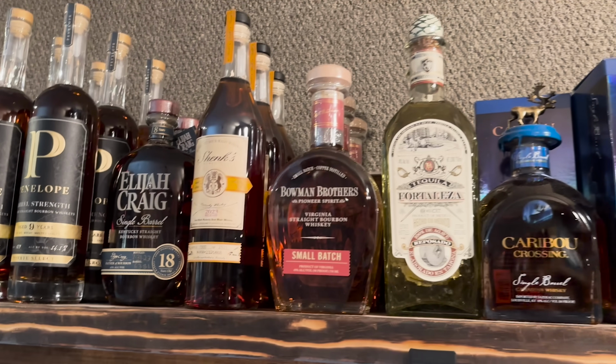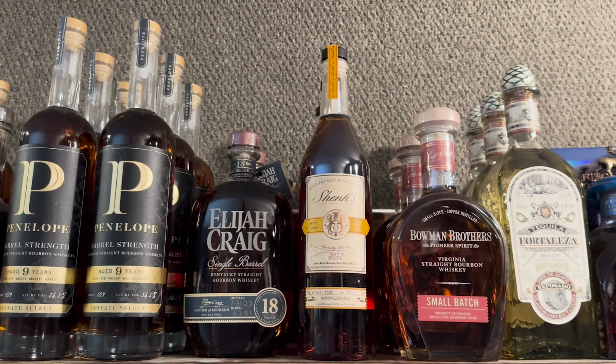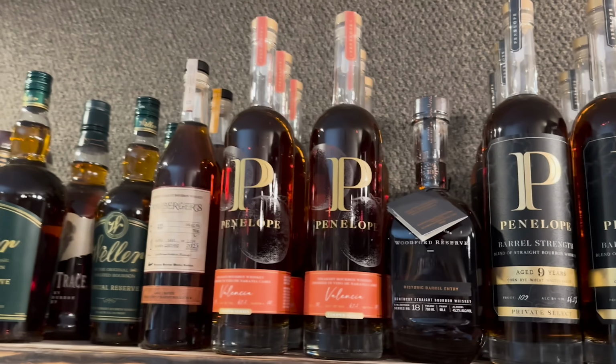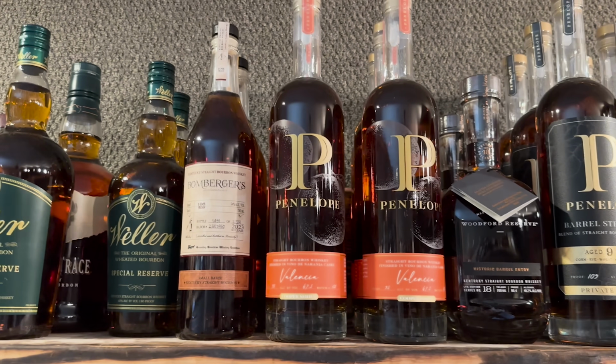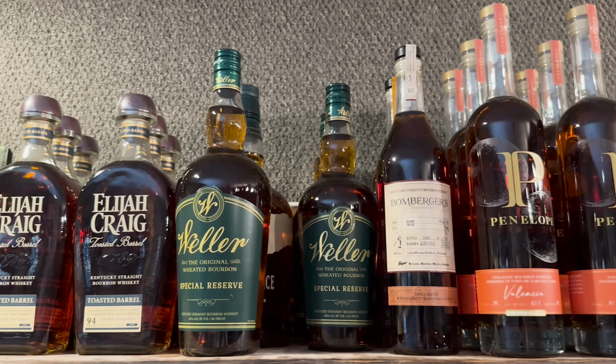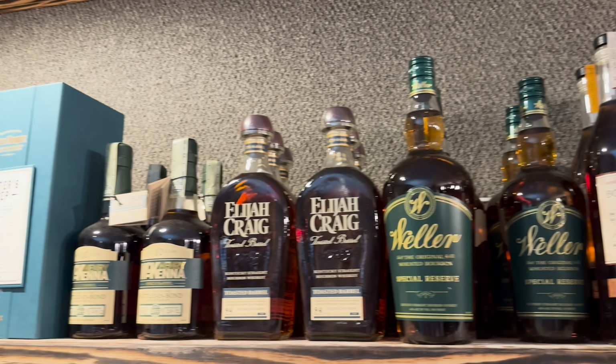Some Shanks, which I've had the Bombergers, have not had this one. So definitely can't wait to get my hands on one of those. There's the new Valencia that everyone's talking about. I passed on it the other day, as a matter of fact, so I'm not a big Penelope fan. I'll just leave that to y'all that love it.